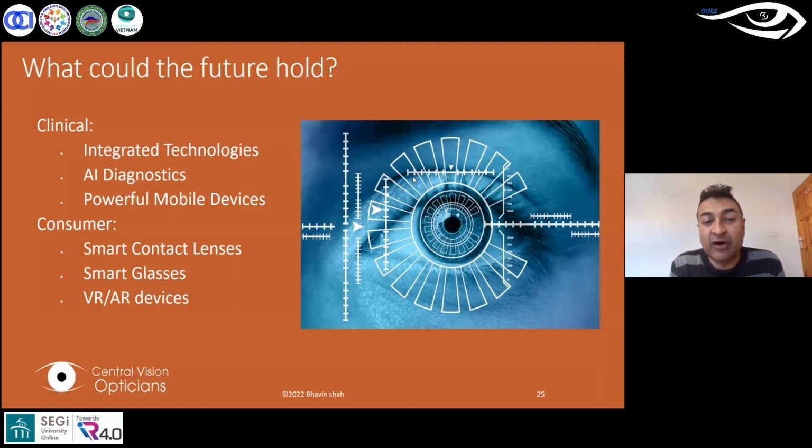And particularly VR, virtual reality, there's a huge increase in these kind of devices that are reaching mainstream now. And a dispensing optician who knows about how to fit glasses for a VR device, we're going to have more people using them, and that's going to be a specialist skill for the future.